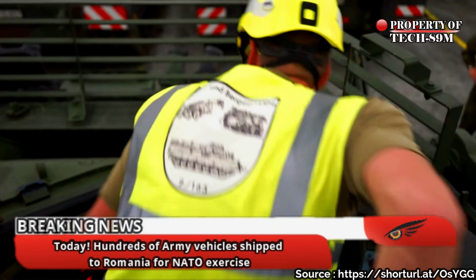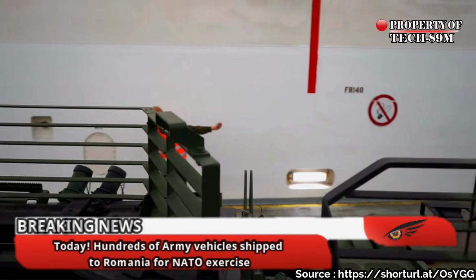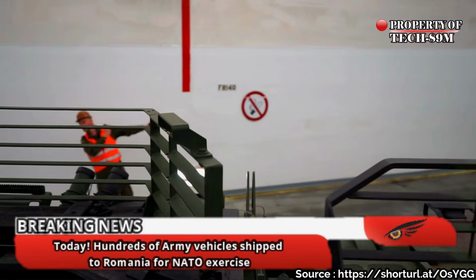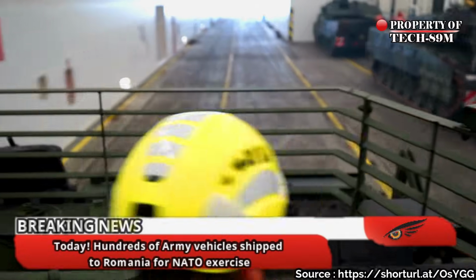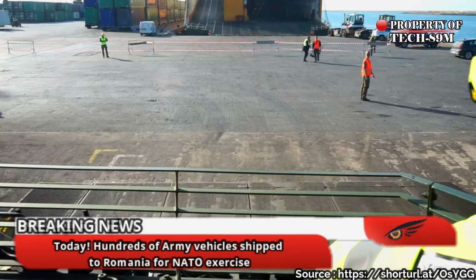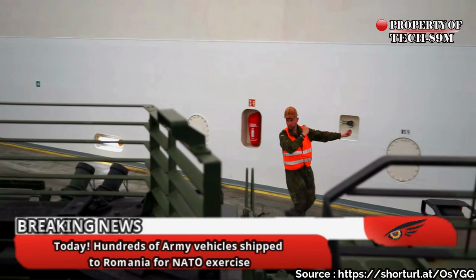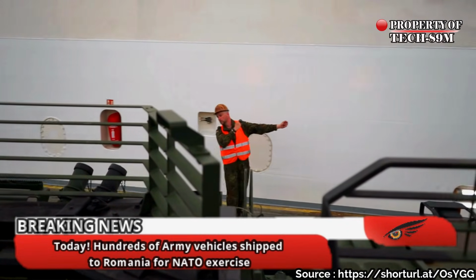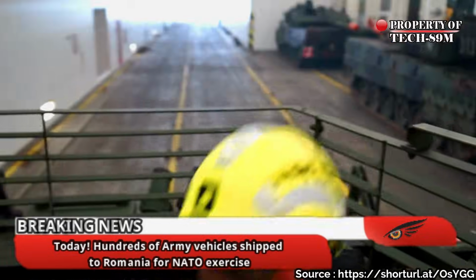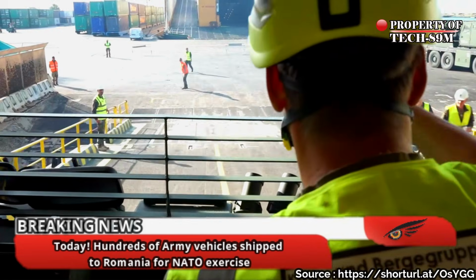Exercise Steadfast Dart marks the first deployment of NATO's new Allied Reaction Force, ARF, made up of troops held at high readiness who can respond swiftly and effectively to deal with any threat during peacetime, crisis, and conflict. Around 2,500 UK personnel will travel by truck and plane to Romania as the Royal Scots Dragoon Guards and the 4th Battalion, the Royal Regiment of Scotland, deploy for the exercise.